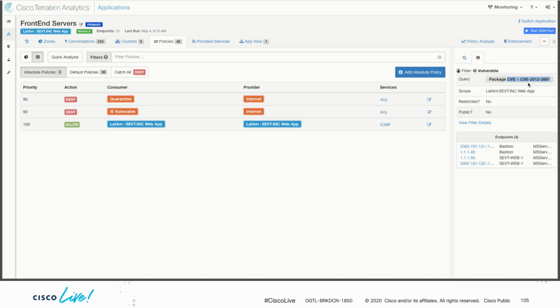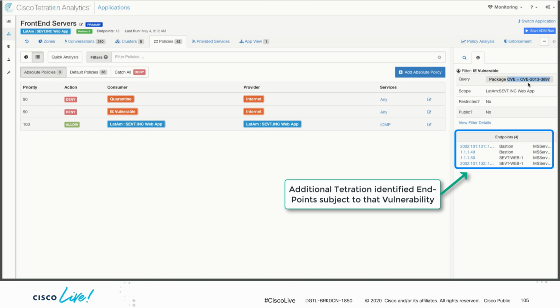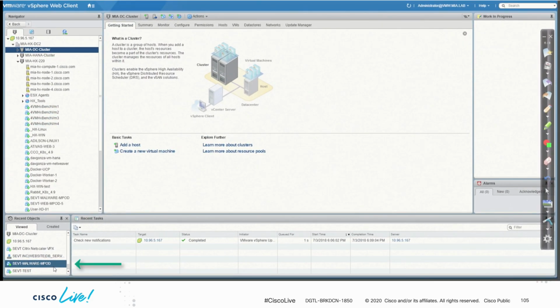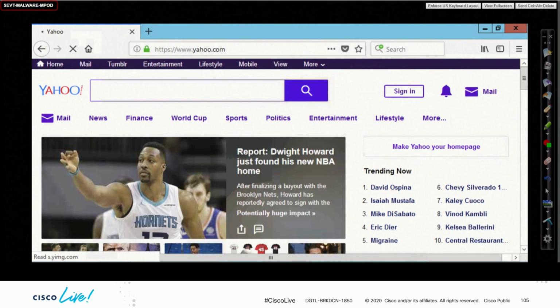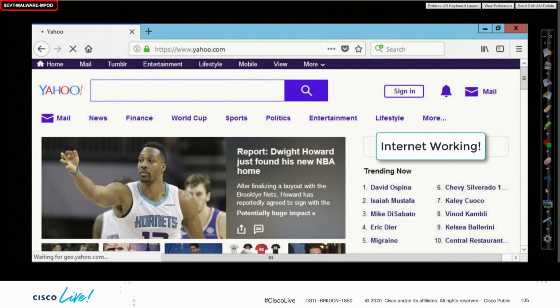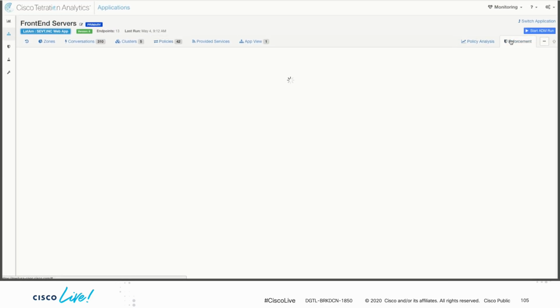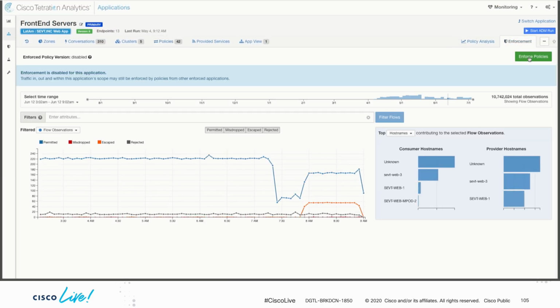We can now see that Tetration has already identified endpoints with such vulnerability. However, it is not enforcing any rules for now. As you can see, right now one of the vulnerable nodes has still access to everything, including the internet. So, the only thing we need to do in order to enable enforcement and microsegment the workloads based on the defined policies is to go to the Enforcement tab and click on Enforce.